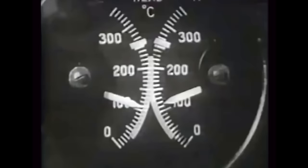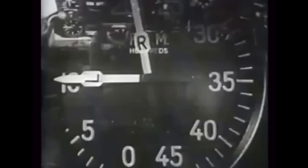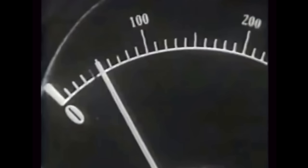Your oil pressure should be at normal, and cylinder head temperature must be over 100 degrees. Now check one engine at a time. See that the prop is at high RPM, and put mixture control in auto rich. Open your throttle briefly to about 40 inches to clean the engine out. Then, reduce manifold pressure to 30 inches. RPM should be from 1950 to 2100. Check your ammeter. It ought to show charge.